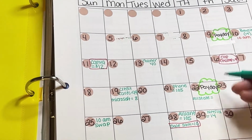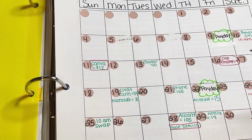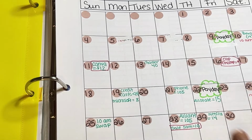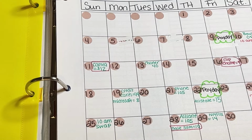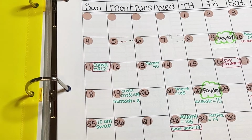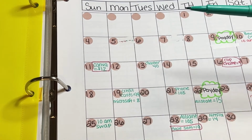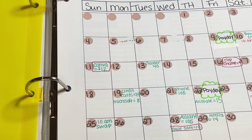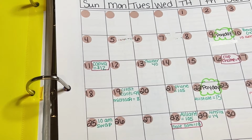Okay, so Allstate is going to be due, and it's probably going to be $15, so we're just going to budget 15. And I'm just going to go through and make sure everything else is lined up with what I have going on, just to be sure. I feel like I'm missing something with the business ones. No, Clipchamp's right there.